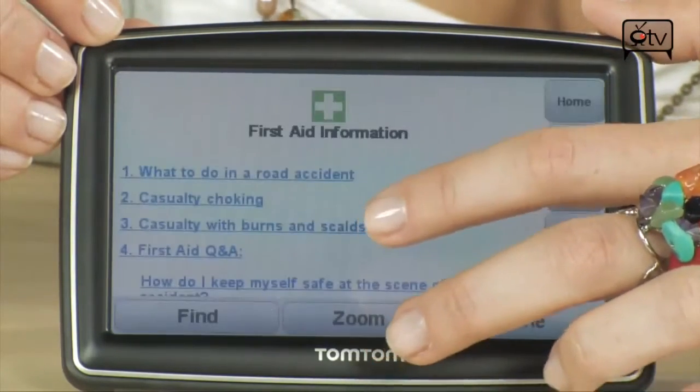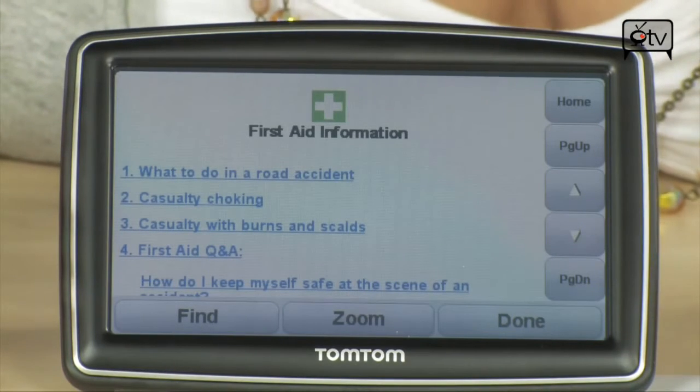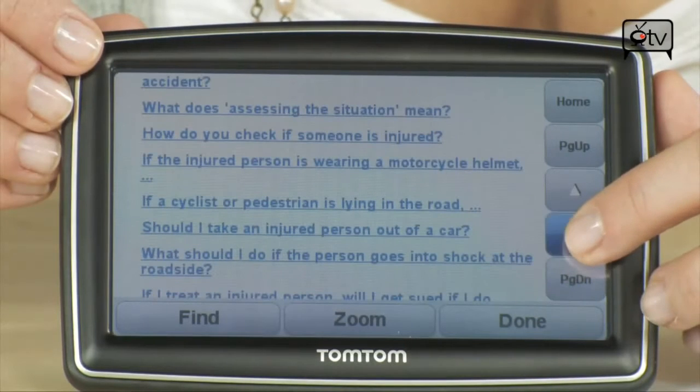You also have a first aid guide. This I've never seen on a GPS before, but it's all this first aid information. What do I do when I'm in an accident? What do I do when someone's choking? I mean, you don't think you'll ever use this feature until something happens and you're like, oh wow, I'm really glad that I had this, okay?